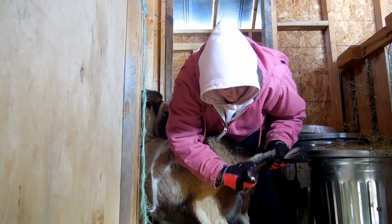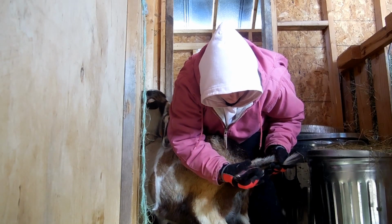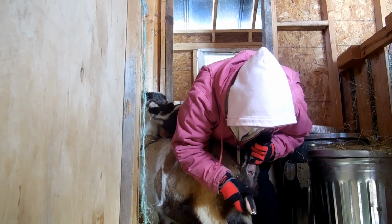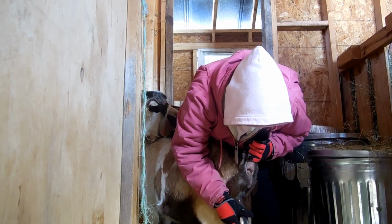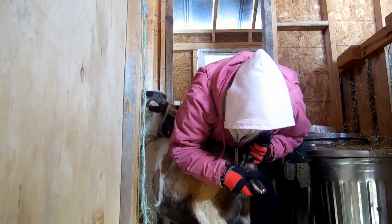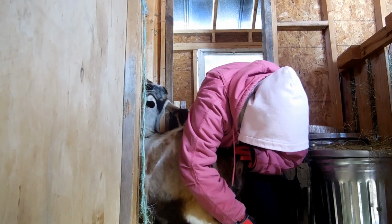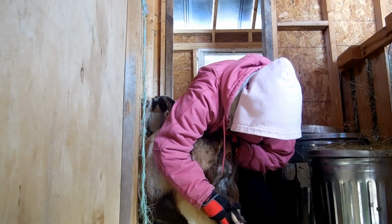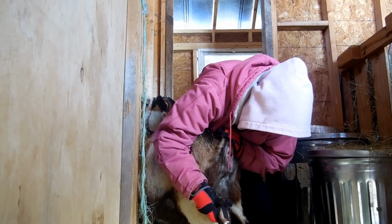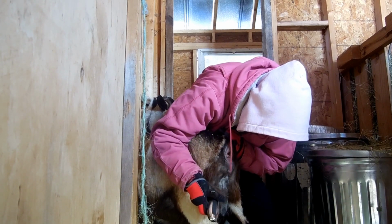Galadriel just jumped out of the stall because she wants to know what's going on. You're not helping, Galadriel. You're okay. Good girl. Everybody's being so quiet.